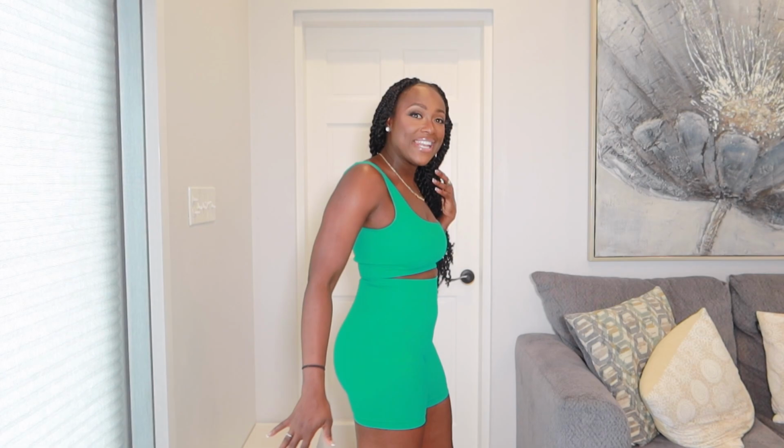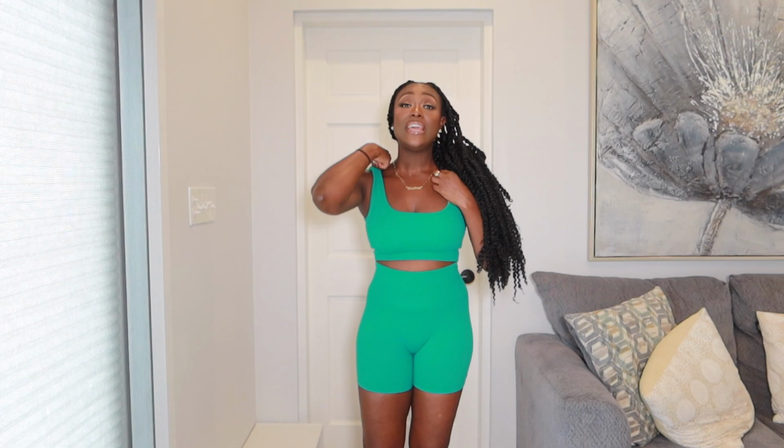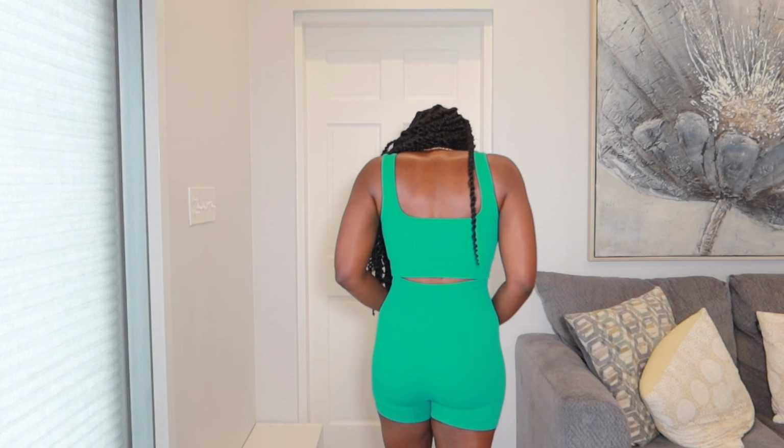It is so nice. The quality of this is so good. Like, the back is really nice, seamless, and get you a couple of these for you to just run errands in or do things around the house so you can have some clothes on, lingerie on, summertime, real good.